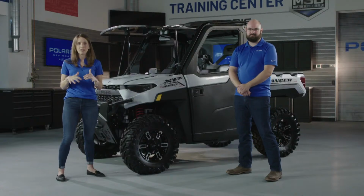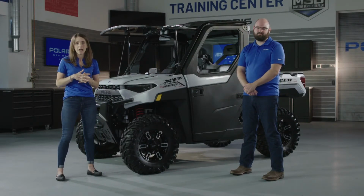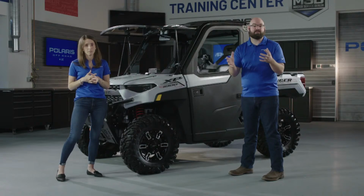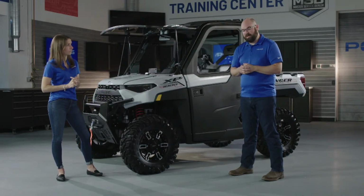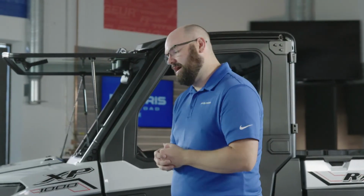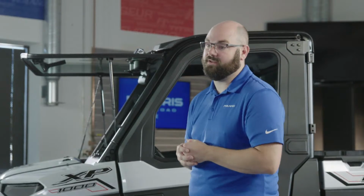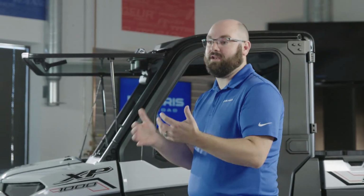Okay, we do have a couple more questions coming in. Mallory asked, is Ride Command standard or is it an option? Yes, that's a good question. So any Ranger in the full-size lineup, whether it be the Ranger 1000 or the XP 1000, you can add it as an accessory if you don't have it from the factory, but select models do have it. So we have an XP 1000 that is the Ride Command Edition, essentially a choice package that you can add, and that's a fantastic unit. It also gets the LEDs with it as well. And then obviously the Northstar Ultimates all have Ride Command as standard. So a little bit of a mix there, but there's always a way to get the vehicle that you want, whether it be standard from the factory or added as an option.